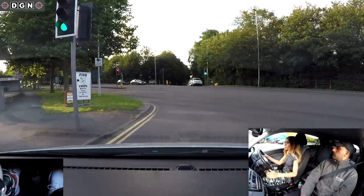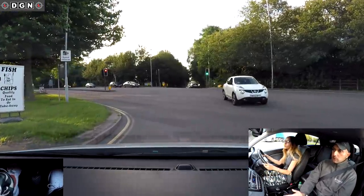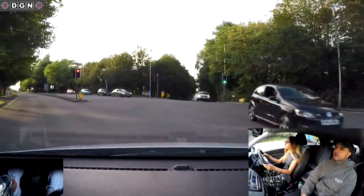Straight on here. Have a look to the right and left, make sure nobody jumps the lights. A bit more acceleration as well. Which gear now?